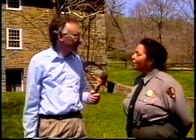We're in Rock Creek Park in Washington, D.C., talking with the Acting Superintendent, Adrienne Coleman. How old is Rock Creek Park? Rock Creek Park was established in 1890, the same year that Yosemite was established. So we're one of the oldest parks in the National Park System, and we're very proud of that.